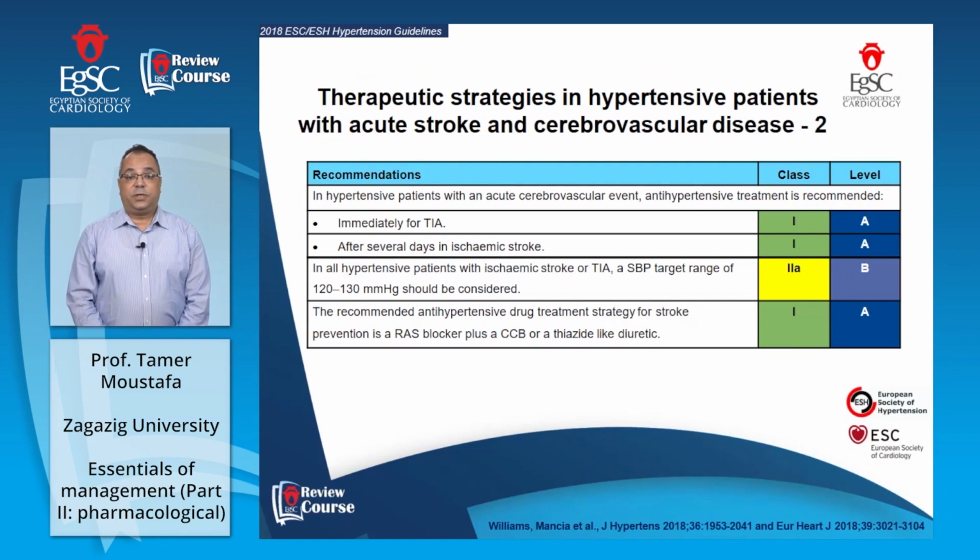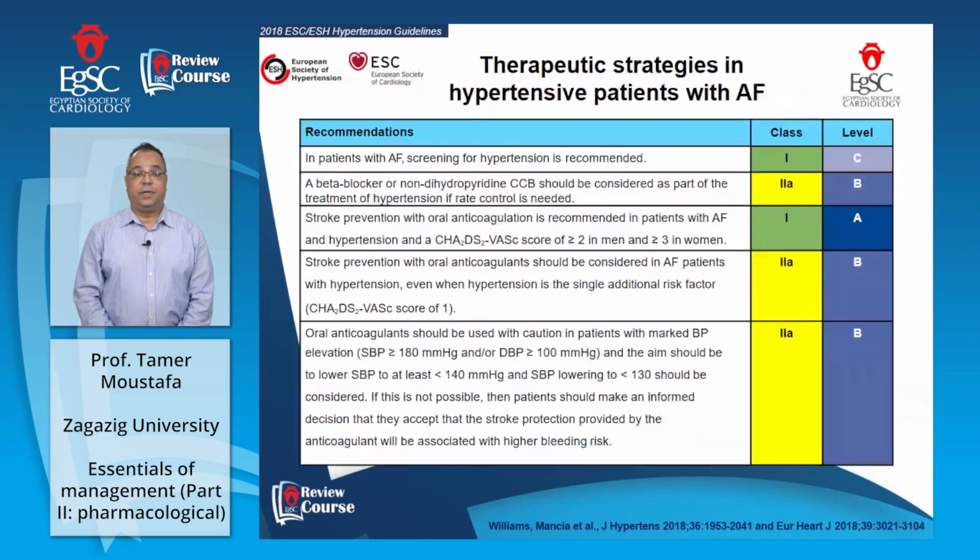In hypertensive patients with acute cerebral event, antihypertensive treatment is recommended immediately for TIA, this is class 1A, and after several days of ischemic stroke, this is class 1A. In all hypertensive patients with ischemic stroke or TIA, a systolic blood pressure range of 120 to 130 should be considered, this is class 2A, and the recommended antihypertensive drug strategy for stroke prevention is a RAS blocker plus a CCB or a thiazide-like diuretic.